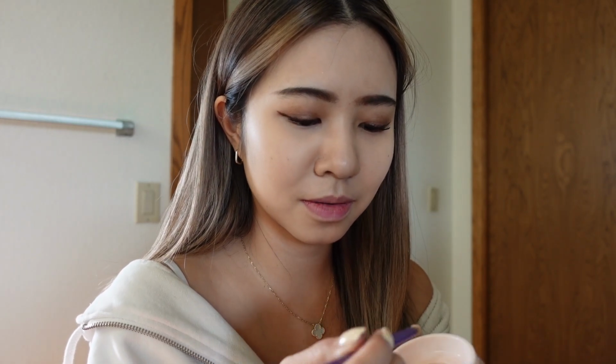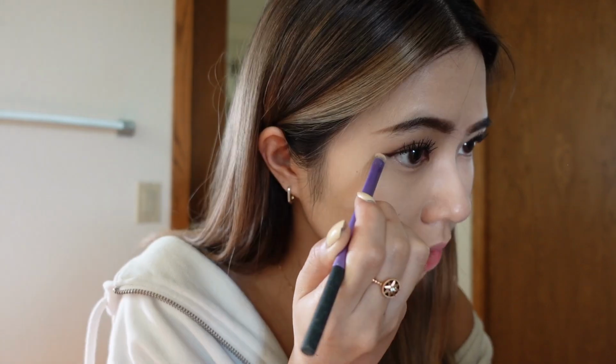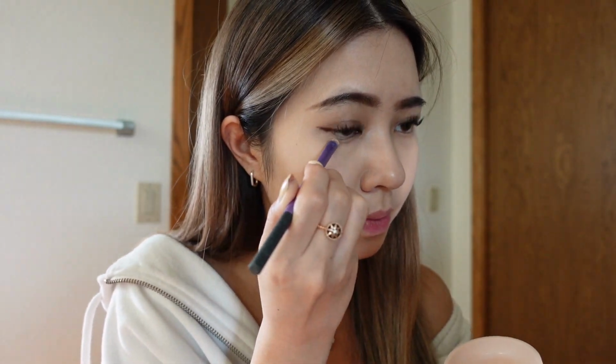The last thing I'm gonna do to make sure that this stays in place is a secret trick I learned from my sister, which is to powder just along your bottom lash line here and even under the wing so that your eyeliner and your mascara does not smudge. This actually makes the biggest difference. I was shocked the first time I did this at how much longer my makeup lasted. I put on a pretty generous amount.